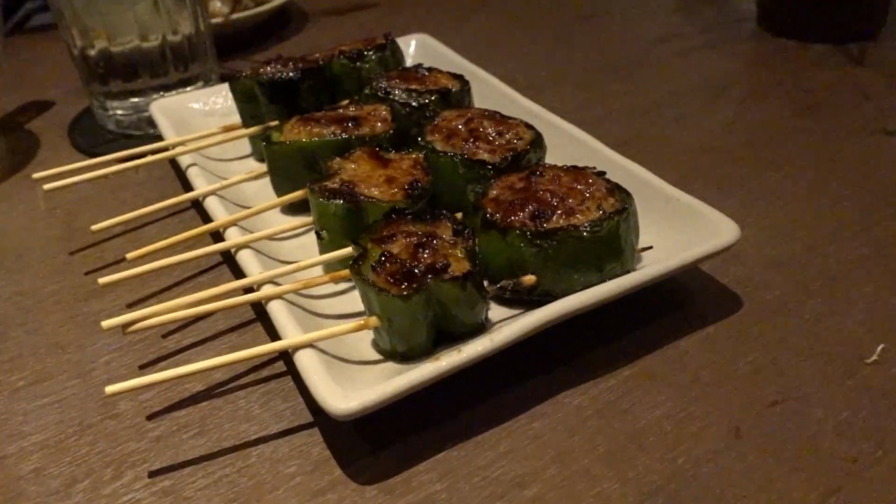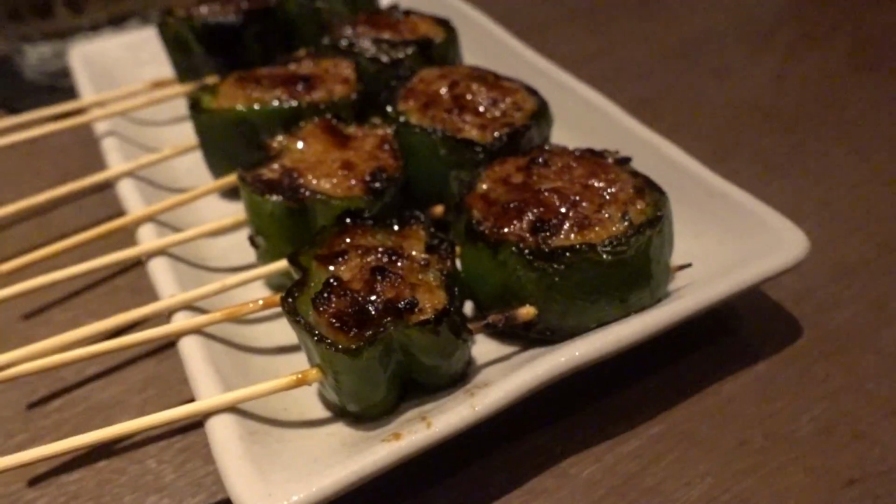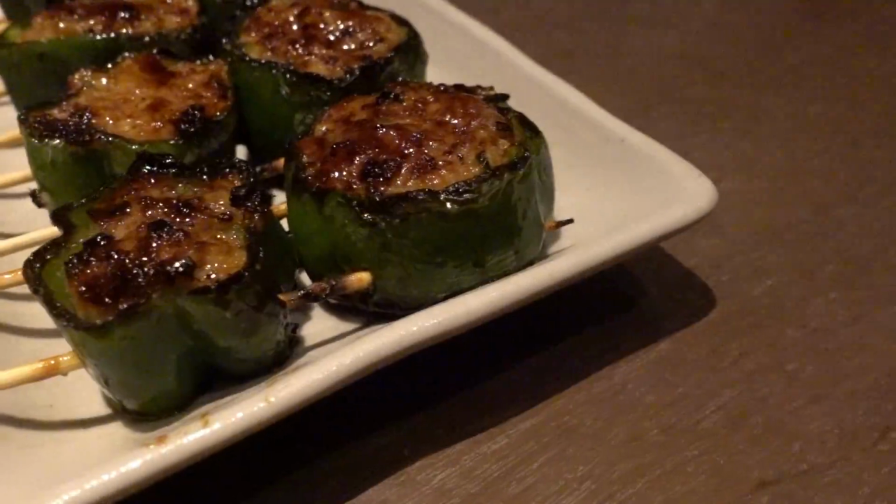Whenever I go to yakitori, this is what I get. Chicken meatball with bell pepper. Thanks. Ooh, it's super juicy too. Oh, wow. Oh, that's hot. That was yakitori. How'd you guys like it?